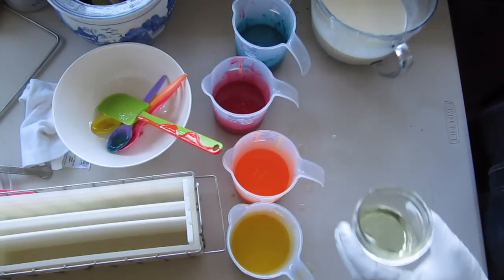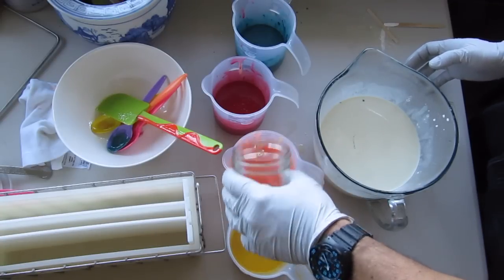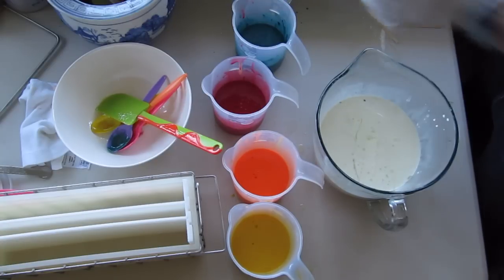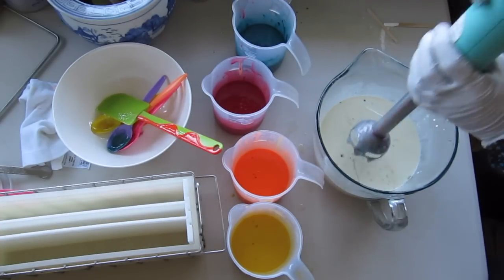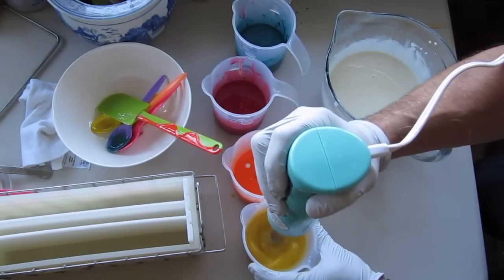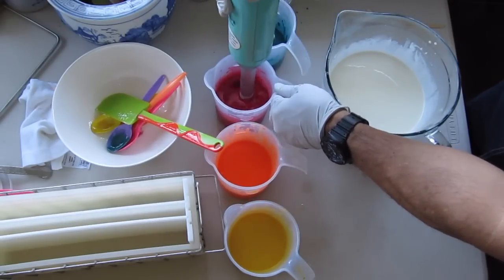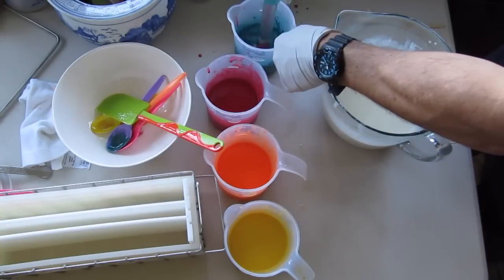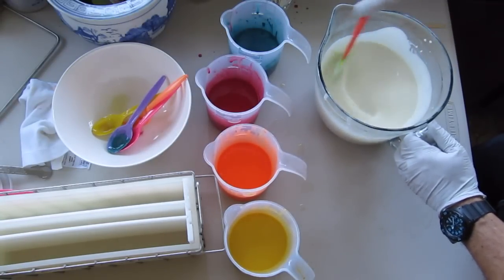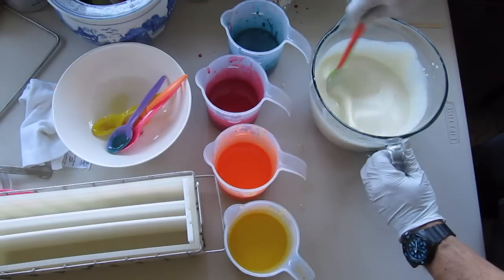Let's add the fragrance. The majority of it is going to go in the bigger amount of soap. That feels like it was right. This smells really good too. Okay, let's give this a stir. So far, it looks like it's behaving itself, which I'm happy about.